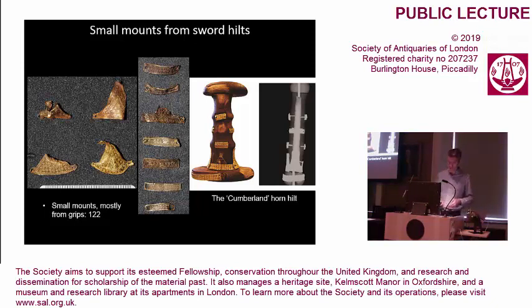Now, these small fittings were designed to be inserted into small recesses that were cut into the horn of the grip and the guards, and they would have been held in place with nails, as you can see on the X-ray of the Cumberland hilt here. It's also important that their association with this Cumberland hilt in the British Museum shows us that the number of weapons represented by the hoard is, as we've already said, likely to be larger than the minimum 74 surviving pommels, hence our proposal of at least 100 swords.